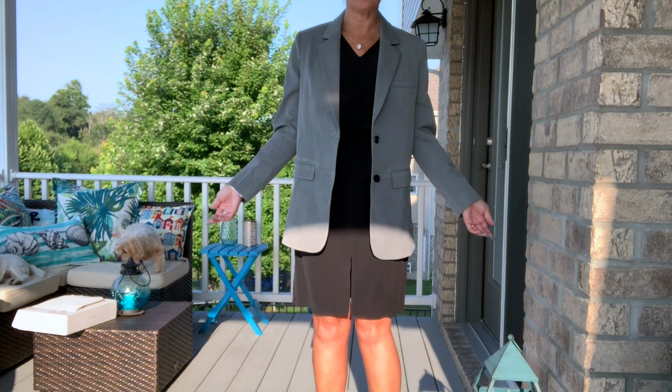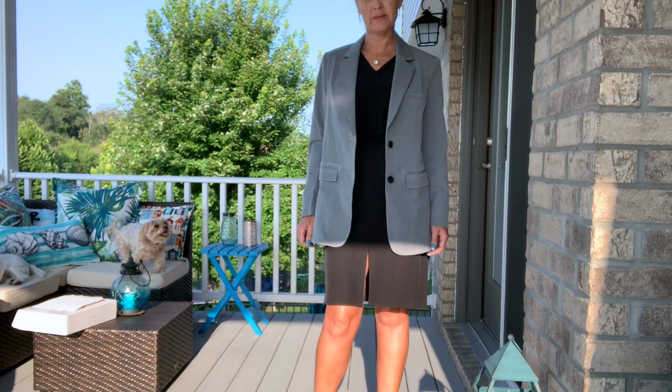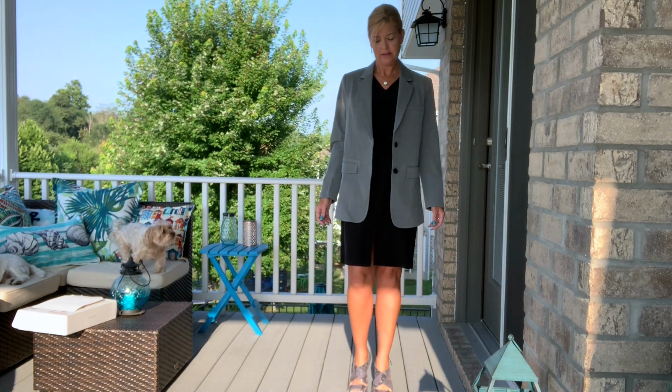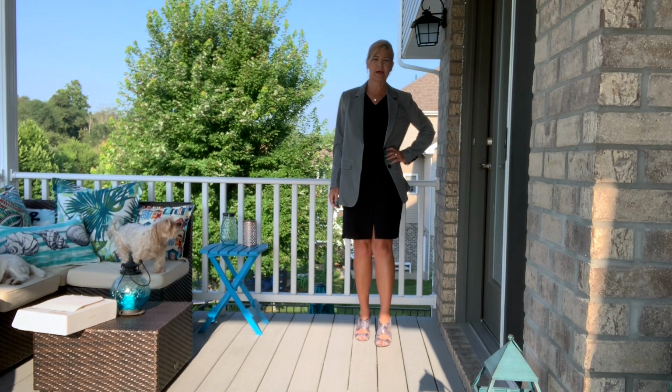So here's a close-up of the jacket. Opens, and here's the whole look. I just put on with a pair of heels that were both gray and black.